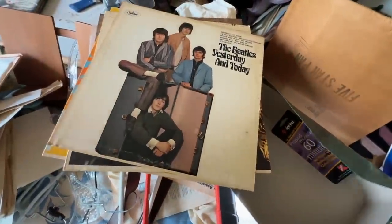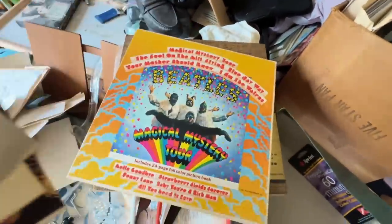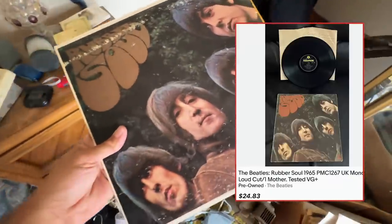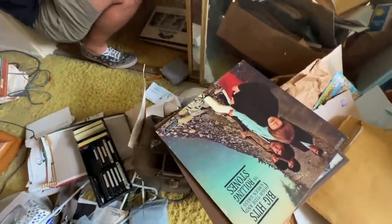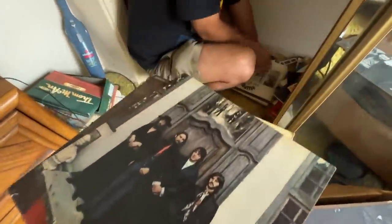Stones. Oh, that's such a good cover, man. The Beatles, Yesterday. Early Beatles and Magical Mystery. Okay, here you go, Curtis. More to the stack. Let's go, Rubber Soul. Look at the band. That's the band. Hey, actually, I think the band is good. Here you go. Let's see. No good Beatles, and then you found more Stones. Okay, Ricky, we're on to it, bro.